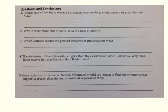Which stations receive the greatest amounts of precipitation and why? Blue Canyon, California receives the highest amounts of precipitation because it has the highest elevation.